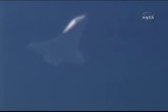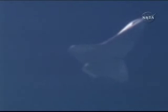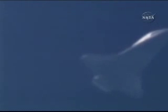Atlantis is approaching the imaginary circle leading towards the runway that's created by the microwave scan beam landing system. That'll allow the commander and pilot to guide the vehicle as it makes its final approach to runway 33 at Kennedy Space Center. Commander will be taking control of the shuttle's steering once its speed has dropped below Mach 1. It's below the speed of sound.